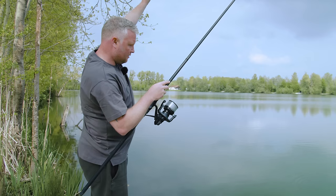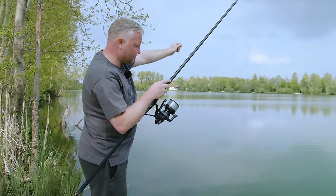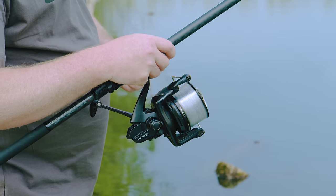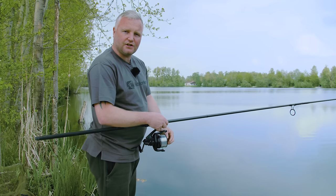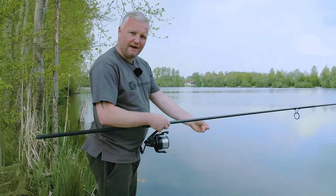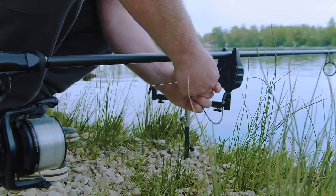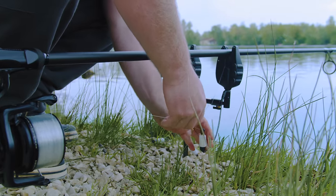I like to have them just a little bit out past the rods. Lower it down nice and carefully. Once the back lead is out of harm's way, you want to set the clutch so it could just take a little bit of line so the rod doesn't get pulled in. Then you want to put it on the rest, put your bobbin on, and you're away to go.